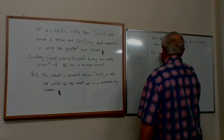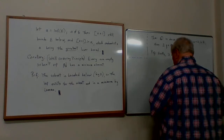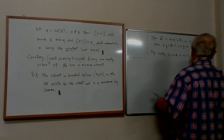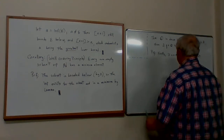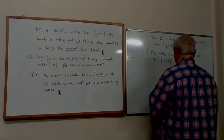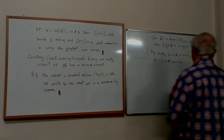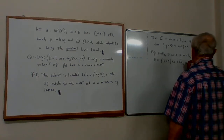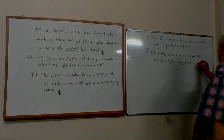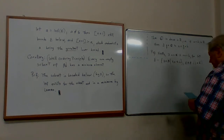First, I should say firstly, an adverb, there exists some natural number, little n, such that nA is bigger than B. For, suppose that we let E be the set of all integers k such that k times A is less than or equal to B. E is non-empty. Right? And of course, why? Because 1 is in E. All right? 1 times A is less than or equal to B because A is less than B. Okay, so 1 is in there.